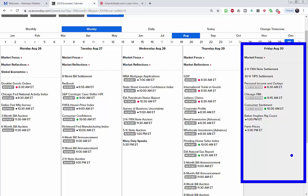Now, as far as the news goes for tomorrow, we got that personal income number at 8:30. We do have the GDP in Canada tomorrow morning at 8:30 as well, right? And they pump a lot of oil up in Canada, right? So oil's definitely something to keep an eye on tomorrow around 8:30.